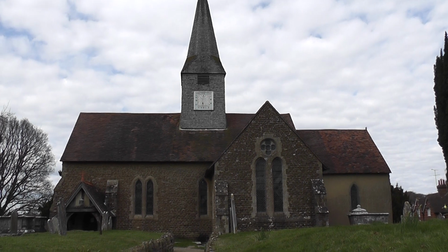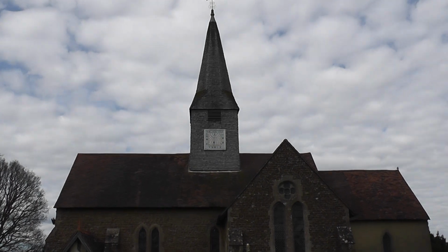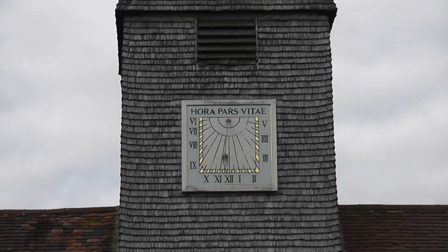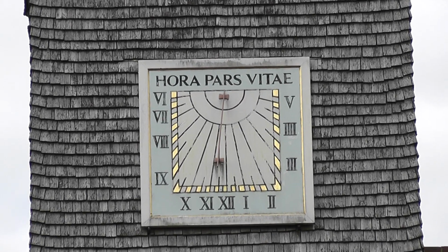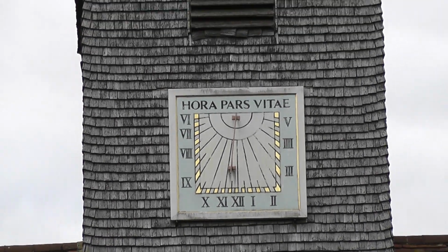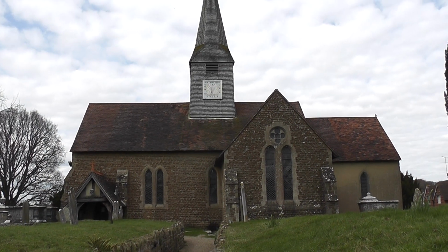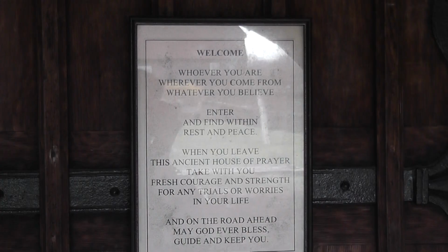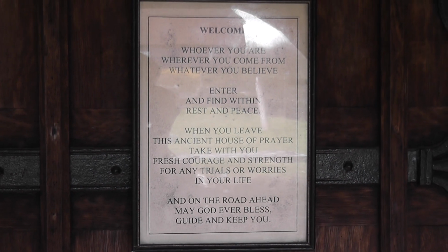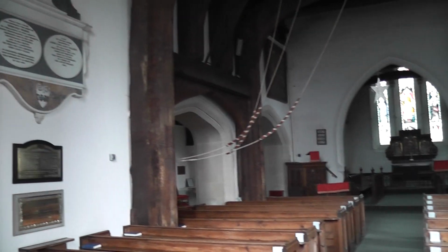Just reached the village of Thursley, which is almost the halfway point. Lovely church here of St Michael and All Angels. Wonder if they remembered to put the clock forward. Wonderful church. Let's have a little look in here while we're invited in. A wonderful little church.